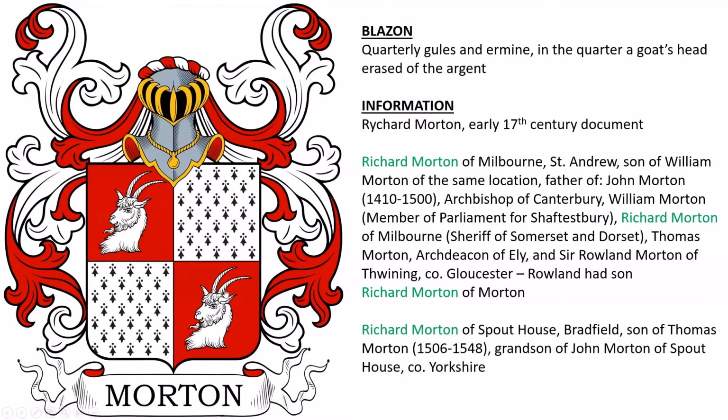Next we have Richard Morton, found in early 17th century documents. There was Richard Morton of Milbourne St. Andrew, who was son of William Morton. He was the father of John Morton, the Archbishop of Canterbury, as well as William Morton, a member of Parliament for Shaftesbury, Richard Morton of Milborne, Sheriff of Somerset and Dorset, Thomas Morton, the Archdeacon of Ely, and Sir Rowland Morton of Thinwyn, Nig, and Gloucester. And we know Rowland had a son, Richard Morton of Morton. There was also Richard Morton of Sprout House in Bradfield.